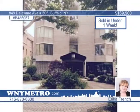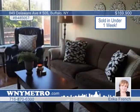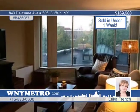Erica French sold this South Buffalo luxury condo in under 1 week, and she can do the same for you. Don't miss your opportunity to experience this beautifully appointed one-bedroom luxury condo. Breathtaking views await you from the floor-to-ceiling windows. Hardwood floors are found throughout the home.